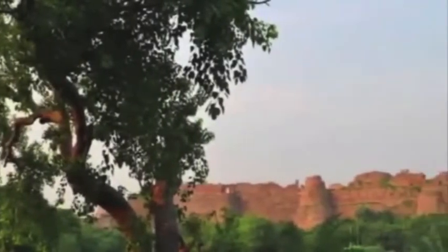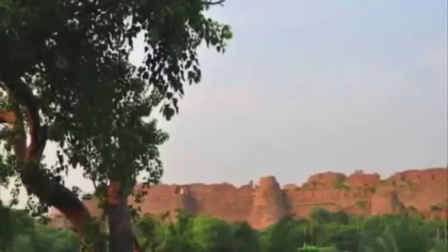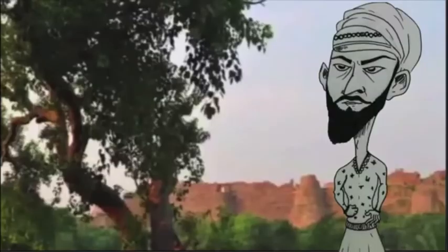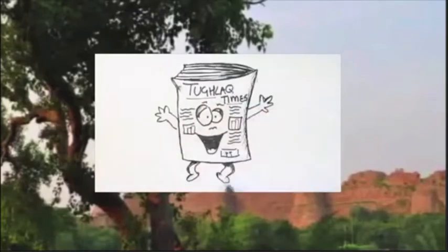Tughlaqabad Fort is a gigantic fortress, the largest in Delhi. It is spread over 1900 acres, which is equal to almost 1500 football fields. It was built by Ghiyasuddin Tughlaq, the founder of the Tughlaq dynasty in India. For that particular story, click here before continuing with this video.